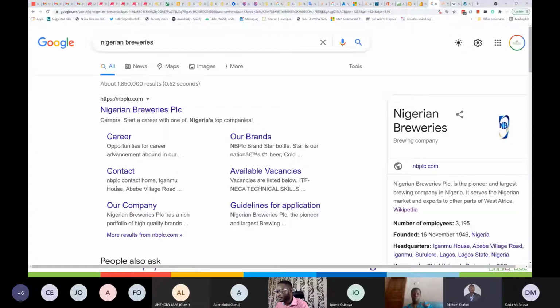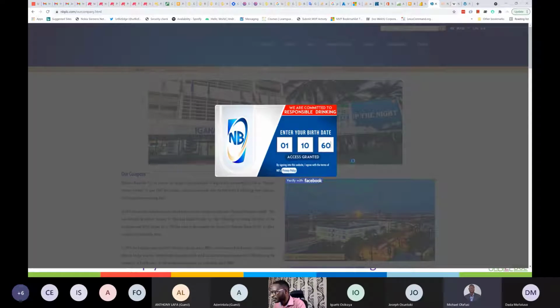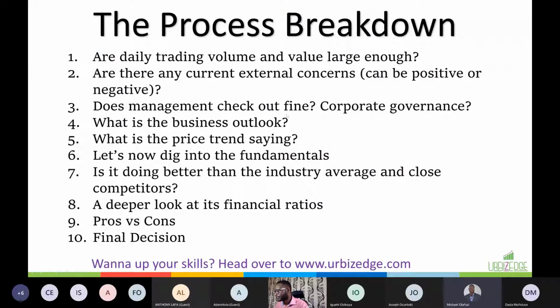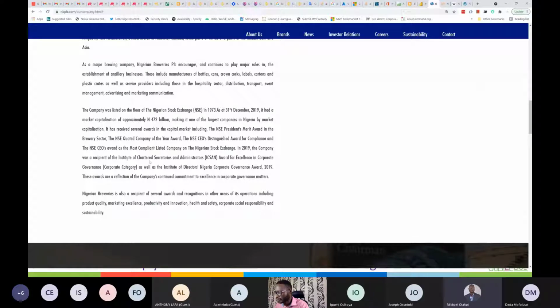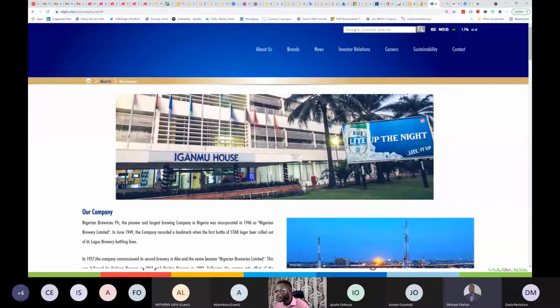When you go to the company website, it's about the company. So they want me to enter my date of birth. I'm going to enter our Independence Day. I think this should be 1960. Okay, access granted. So you want to check out the management. There are two places, okay? So number one, just on their website, take a look where they talk about, it's about us.